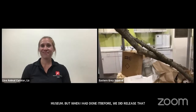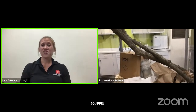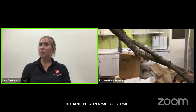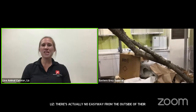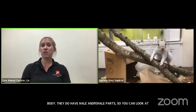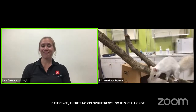Watson, age 10, wants to know how you can tell the difference between a male and a female. There's actually no easy way from the outside of their body. They do have male and female parts, so you can look at those to help you tell the difference, but there's no size difference, there's no color difference, so it's really not that easy to tell. We do know this one is a female, because again, she does have female parts.